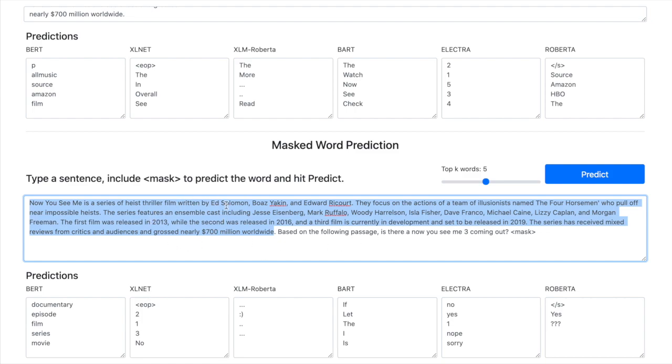This is a passage about the Now You See Me movie, and then the pattern is "based on the following passage," and then the question that was part of the supervised learning. This is the question, this is the passage, and then it has a label, as in yes or no, and then you have the mask. So based on this context, using the pattern "based on the following passage, is there a Now You See Me 3 coming out?", the language model is going to predict what comes next.